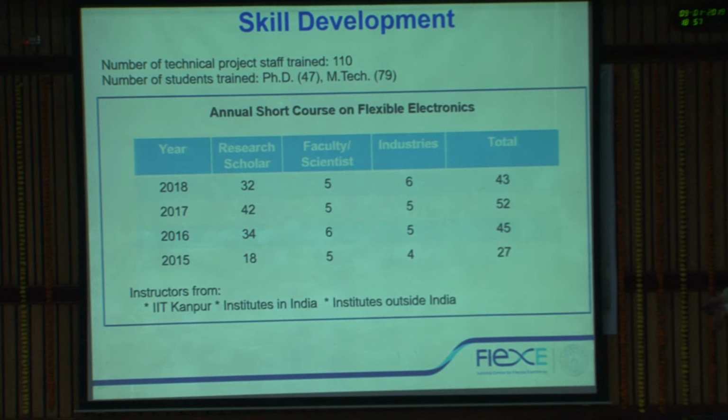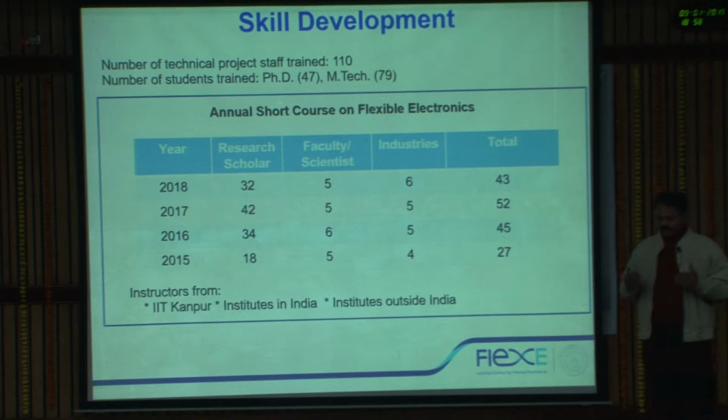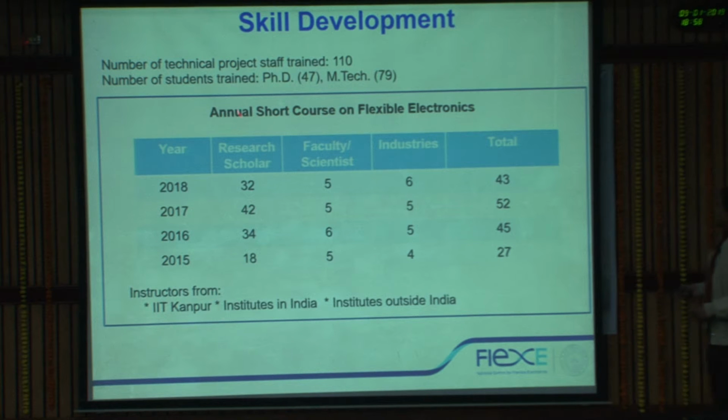Now I would like to go to skill development. As I mentioned, one of the objectives of our center was to make workforce for the industry. These are the numbers, but this is a dynamic number. So far, we have trained about 110 people from our center, and there is a large number of PhD students and master students who have graduated and have been working in this area.